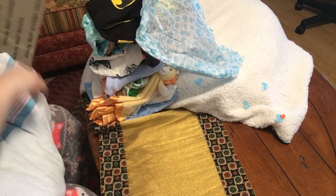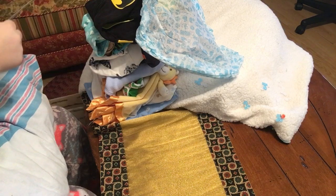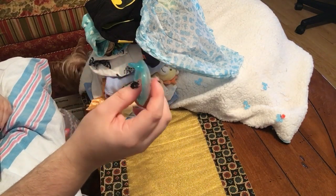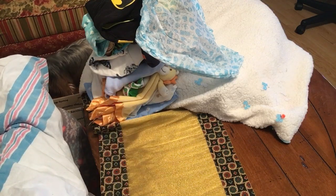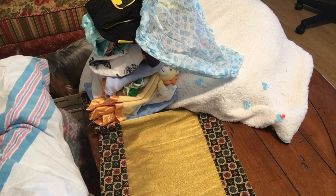And, oh, guys, I forgot. There's some more stuff. We got his certificate of authenticity. And we've got this pacifier. He takes a modified pacifier, so that fits him. So, there's his pacifier. And I'm going to go ahead and show you guys his COA, but I'm going to cover up his kit name.